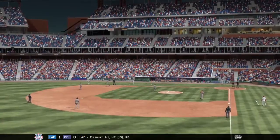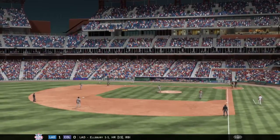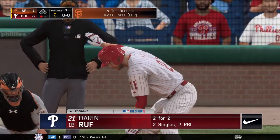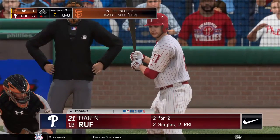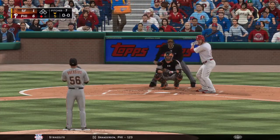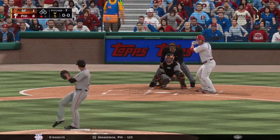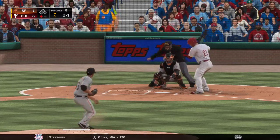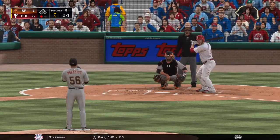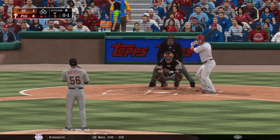First baseman number 21, Darren Ruff. Settling in now, Darren Ruff. And he'll be looking to add on to his 2 RBIs from earlier. Now some action out in the Giants bullpen, as they'll have both the left-hander and a right-hander get loose. Hits the bottom of the strike zone here with the sinker. Strike 1. Bases are empty, 1 man out.